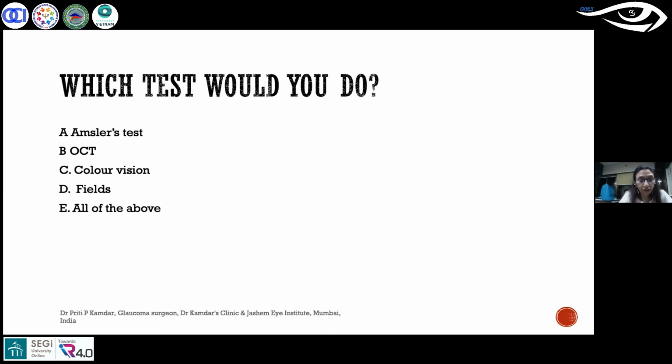But the first test you should do when a person says this is visual fields. Alright, you can do an OCT if the visual fields come out normal. The Amsler's test could be the first test you do. So as I said, there is nothing right, nothing wrong. I would say in the order of preference, I would do Amsler's test maybe, then fields, then OCT.